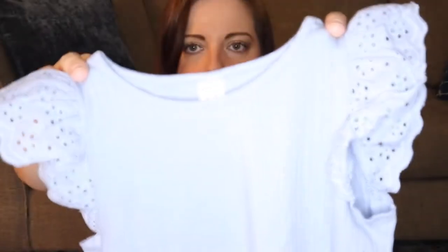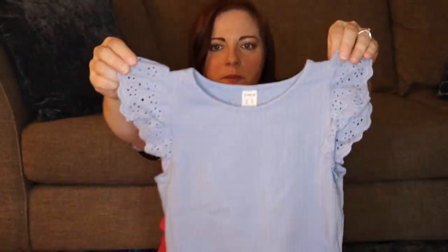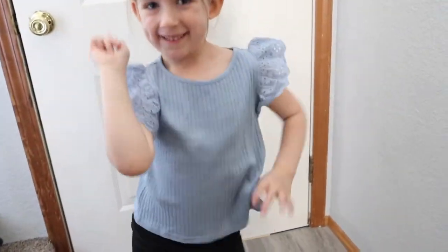And then the last shirt that we got for Quinn is this blue one here. So it's just a light blue with the lacy arms, and it's ribbed, so very soft, like good quality but lightweight, so it'll be nice for spring and summer when the temperatures start to get warmer. So that's what I got for her for shirts and shorts.